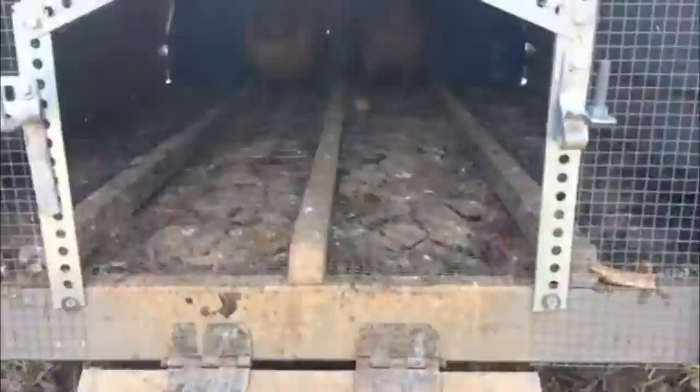When the chickens don't have hay in here, they sit on their eggs and they break. And when they don't have hay, they lay outside the coop. Right outside the coop.